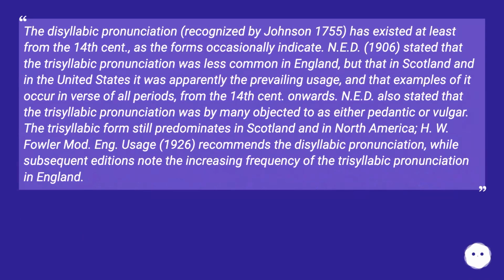The disyllabic pronunciation, recognized by Johnson 1755, has existed at least from the 14th century, as the forms occasionally indicate. NED 1906 stated that the trisyllabic pronunciation was less common in England, but that in Scotland and in the United States it was apparently the prevailing usage, and that examples of it occur in verse of all periods, from the 14th century onwards. NED also stated that the trisyllabic pronunciation was by many objected to as either pedantic or vulgar. The trisyllabic form still predominates in Scotland and in North America.